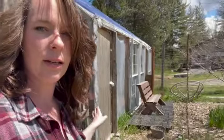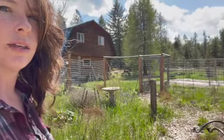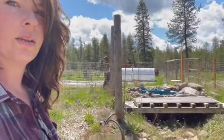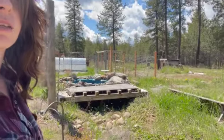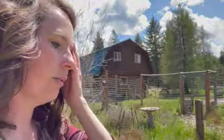That's the greenhouse there. And then the herb garden goes all the way to the gate over there, all the way to the bridge, and right on the other side of that bench there. So I'll show you what I've got going on in here. It's a little crazy, and I'll tell you why as we go.